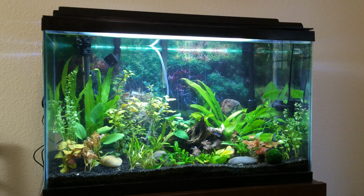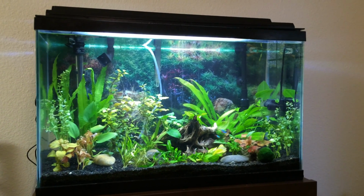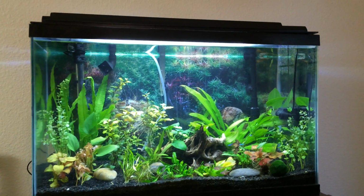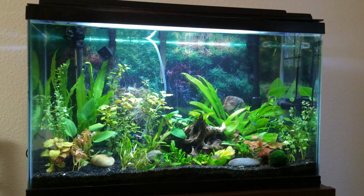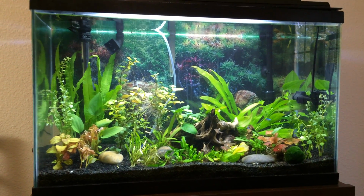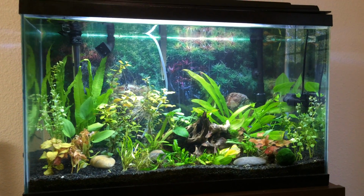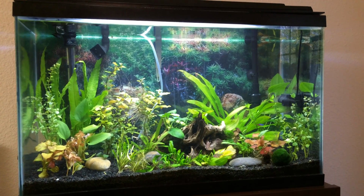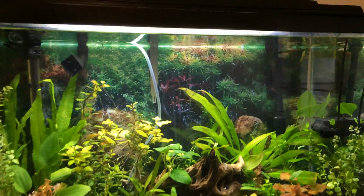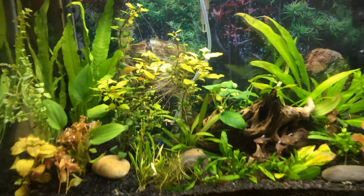I kind of went crazy with the plants. So now my aquarium's a little bit out of control, but I'm gonna have to do some trimming and some aquascaping to make this thing look a little bit better. I'm really not good at designing aquariums, so I just kind of put stuff in places and see if it looks good. But anyway, so I got some new plants, and actually I did do a little bit of trimming.